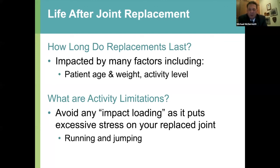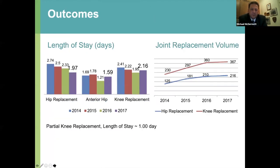I have had patients that try to run on these, and again, they find out quickly that that just doesn't work. You'll get pain, you'll get swelling, and oftentimes it'll actually lead to early loosening of the joint and necessitating revision. So same thing with jumping. It's just that whole impact, non-impact thing.